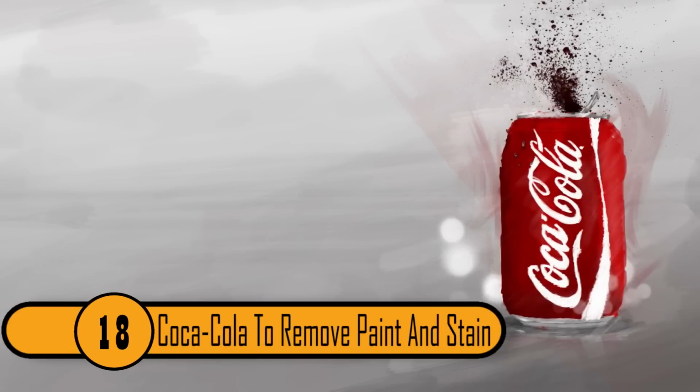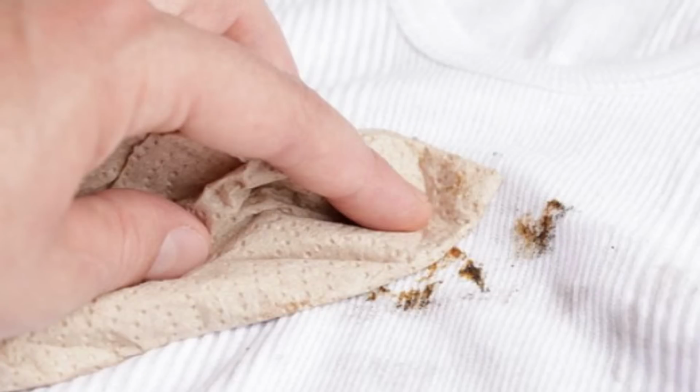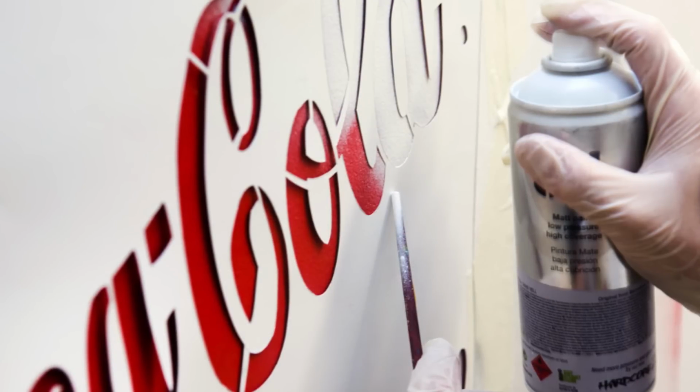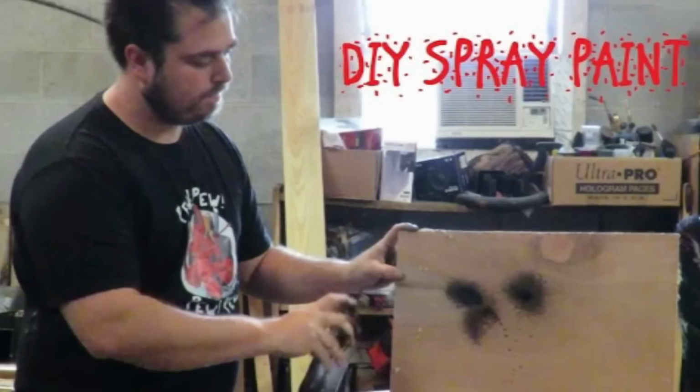Number 18. Coca-Cola to remove paint and stain. If you have painted or stained furniture and you want to remove that stain or paint, you should use a bottle of Coca-Cola. Pour the soda on a towel and rub the piece of furniture. The paint or stain should come right off. The best part is that it does not smell as strong as paint remover.